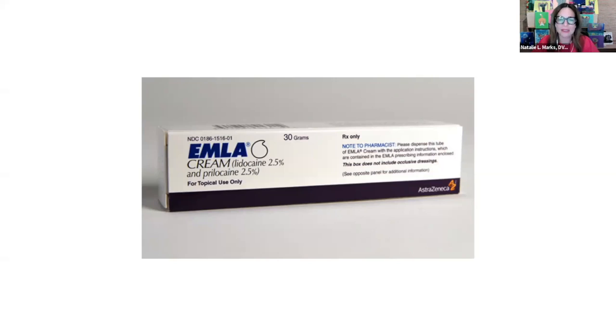It's certainly something that we use for all catheter placements. It's something that you can be using for getting biopsy sites ready, whatever that might be. But I think that's something to definitely keep in mind and keep in your toolkit, especially for intravenous catheter placement.